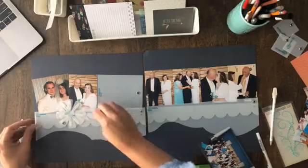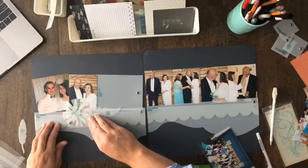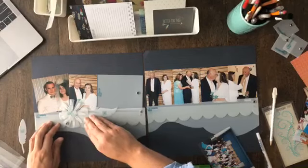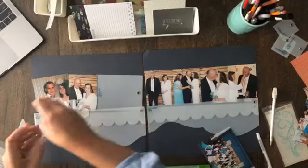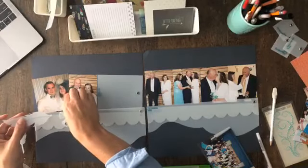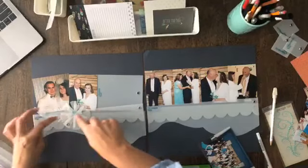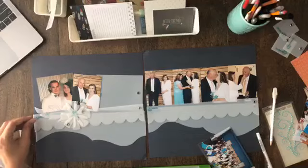Oh, you know what will be cute? Actually, it reminds me of, what if I put that here and then had another flower, or a feather coming on each side of these? I'd have to tuck them in a little bit more, but it kind of did like this. That'd be really cute if those were centered.